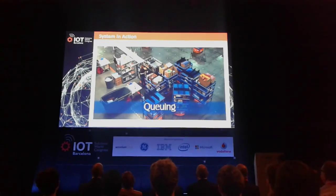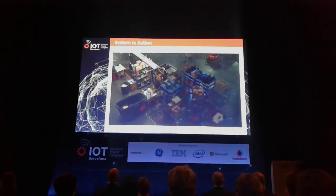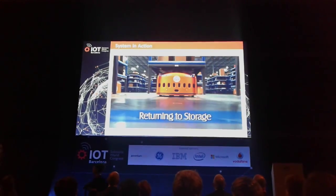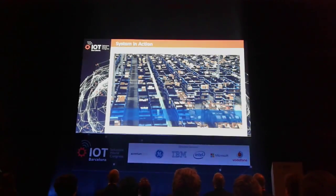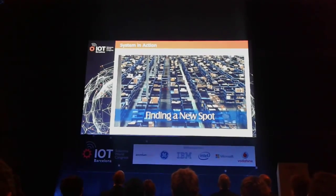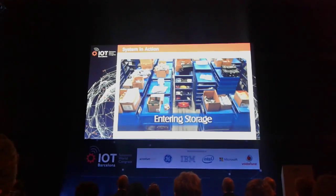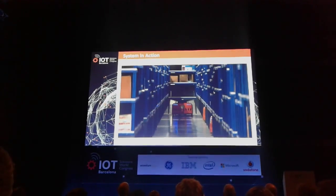So we spend a lot of time and focus on maintaining this steady stream of shelves in front of every worker. Once a worker has picked out your product, we're done with the shelf and it can go back to storage. We get to choose a new location for it. The robot will leave the queue, go back across that highway, and the system will select a new location for that shelf now that we're done with it. So the robot will navigate back to this new location.